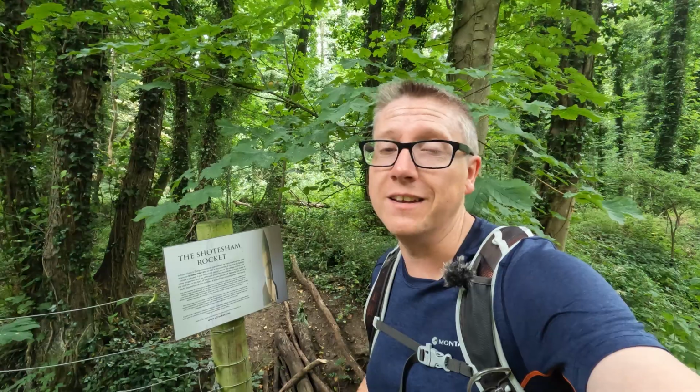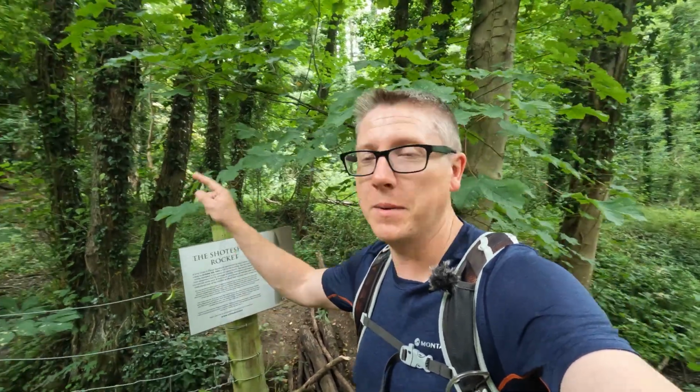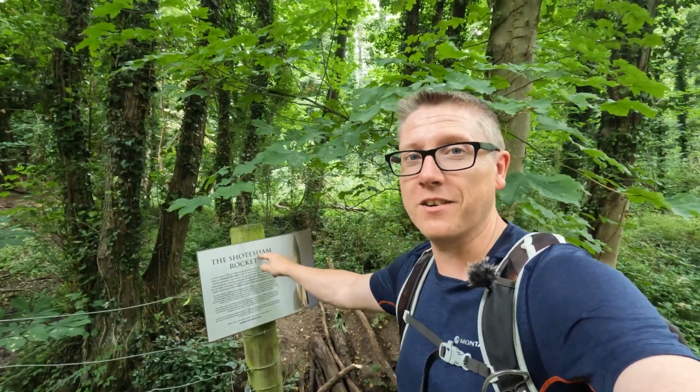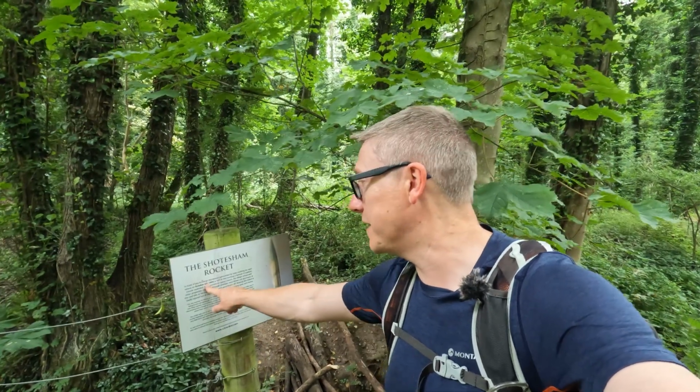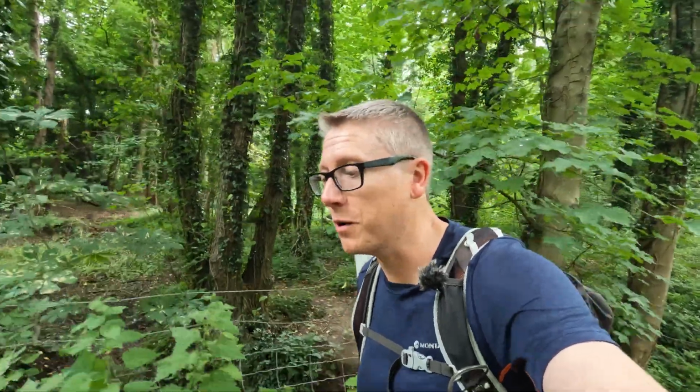So I'm just in the woods here leaving Shottesham and came across this sign, and it's really interesting because there's a big depression behind here and you can easily miss it. But it was actually the impact site of a V2 rocket during World War II. And it says on the 6th of October 1944 at 9:25, that was when the rocket impacted here, narrowly missing the church.